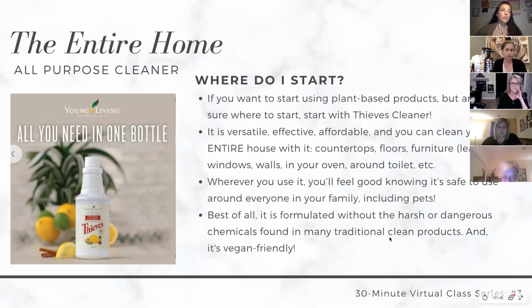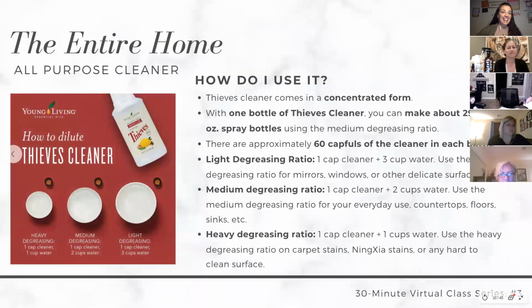As Jade already spoke to, it is safe on everything and for everybody. So it's versatile. We clean our leather sofas with it. I clean my floors, tile and wood, granite countertops. It's safe. It won't hurt the granite. And really even spraying it on my dog's bed to freshen it up because it tends to stink. It's offensive sometimes. And it's vegan, which I love.